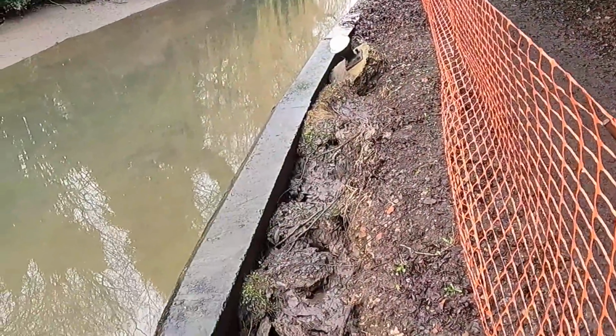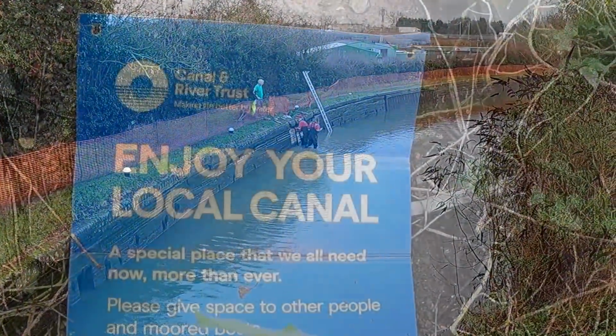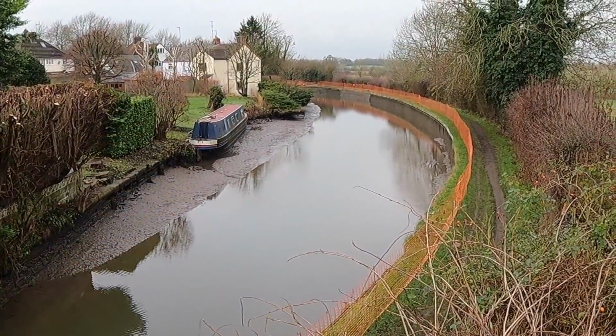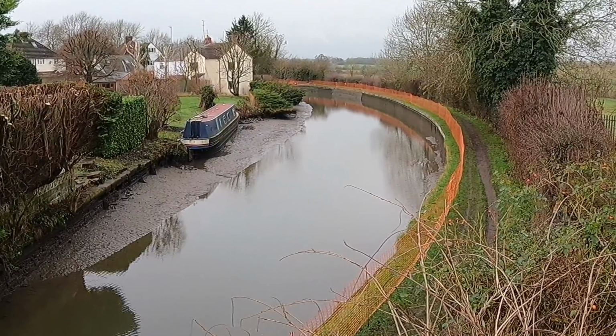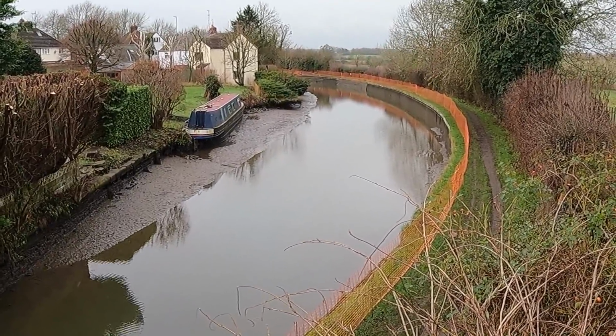Yeah, there's a bit more collapsed wall along here, like. Very simply done. Here we are, Buckby Locks stoppage, 11th of January 2022. Let's go and have a look what they're doing, shall we? They've obviously drained the water.